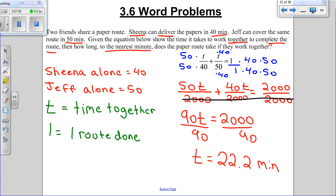So this is a numeric response question. 22.2 would not get you the right answer. 22 would get you the right answer. You have to round it.